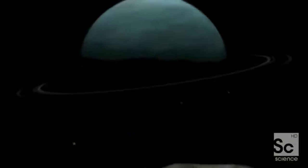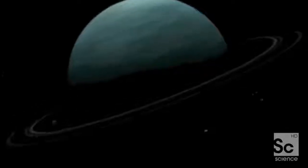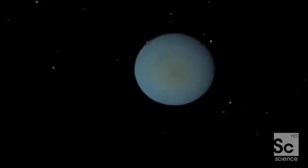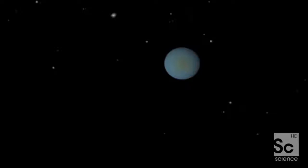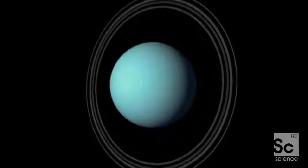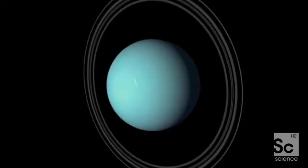It's cold out here. Uranus is 19 times farther from the Sun than is planet Earth. (1977). A star winks as it passes behind the planet. The winks reveal the rings of Uranus. Astronomers count 9. Subsequently, 11 are confirmed. They emphasize the severe tilt of the planet, all of 98 degrees. Uranus orbits on its side.